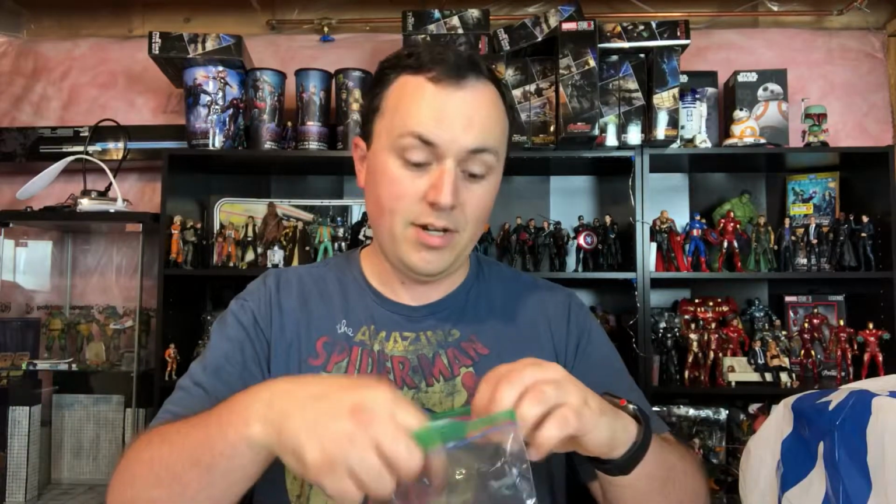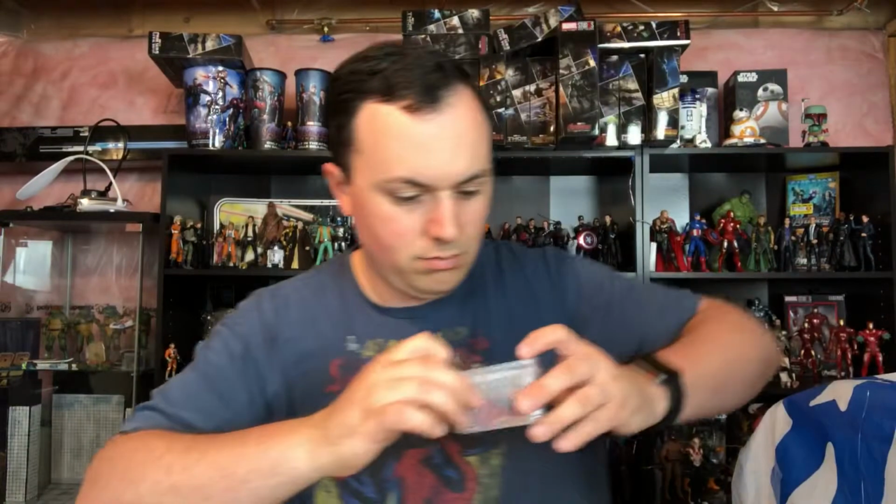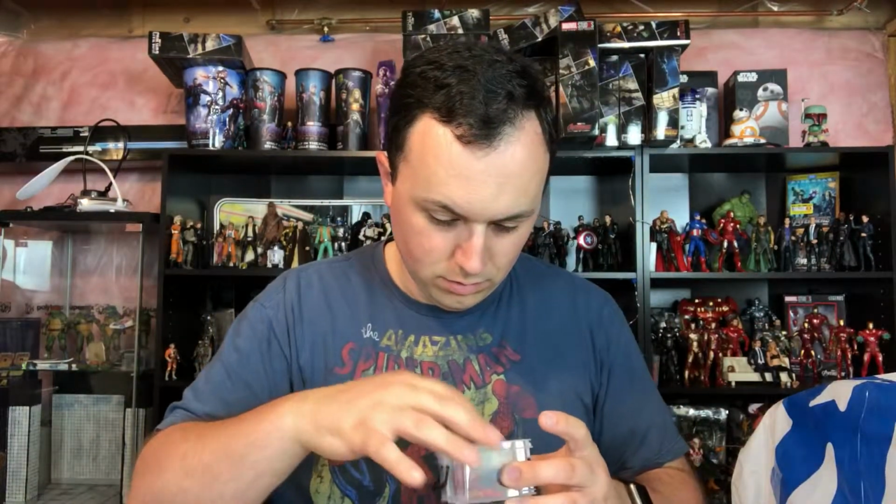He is missing his wall crawling hands, which is not a big deal, because of the Ultimate Spider-Man that I cannibalized to make my manga Spider-Man. Can I grab it easily? Oh, is this it? Nope. The 2-pack Spider-Man that comes with Vulture comes with wall crawling hands. So I already have the hands that I'm missing to complete this Ultimate Spider-Man. So win, win, win. Very, very happy.